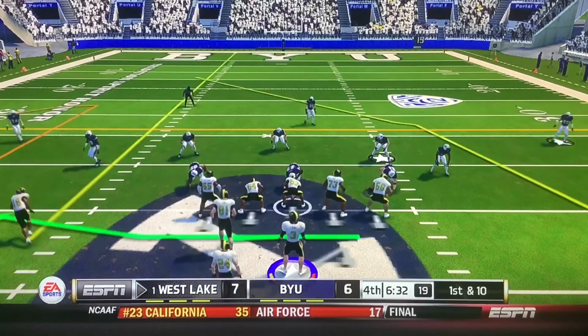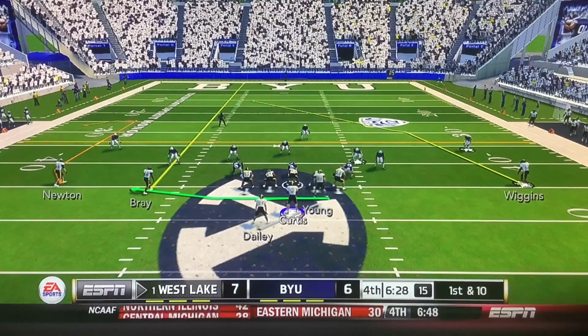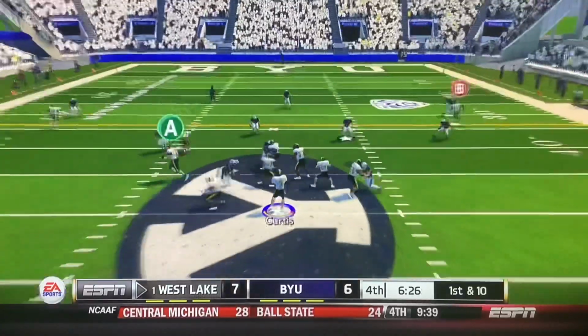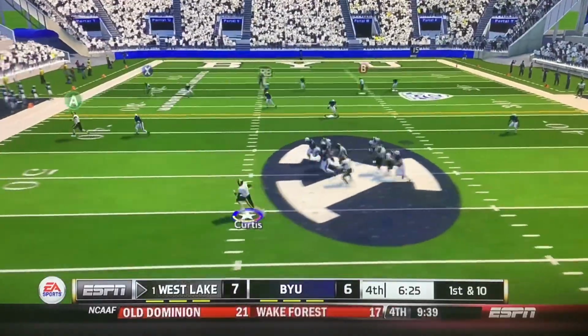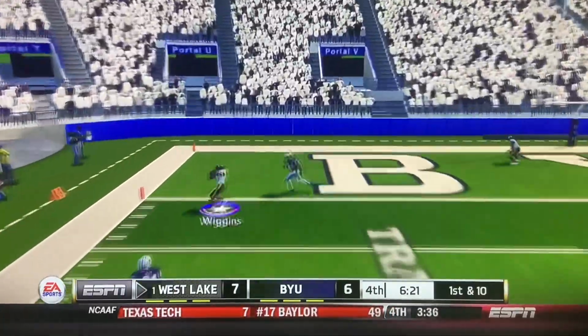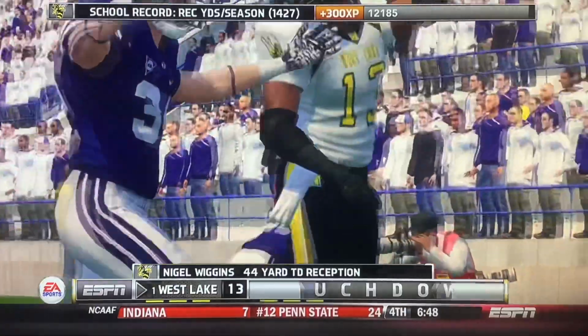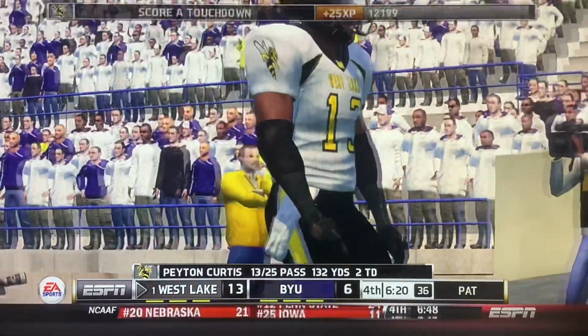Westlake now has it at the 44. Another solid drive, but their past 2 solid drives did not result in points. As Curtis, under pressure, going to scramble. Curtis, going to take a shot deep for an open man. It's Nigel Wiggins. Touchdown Hornets, and that's a school record. Most receiving yards in a season.